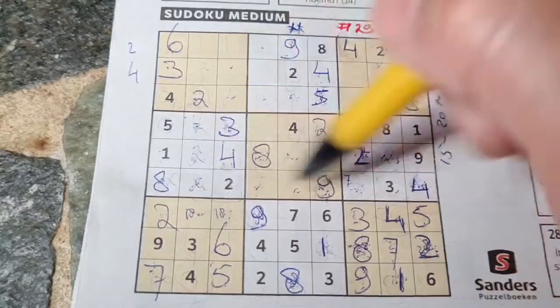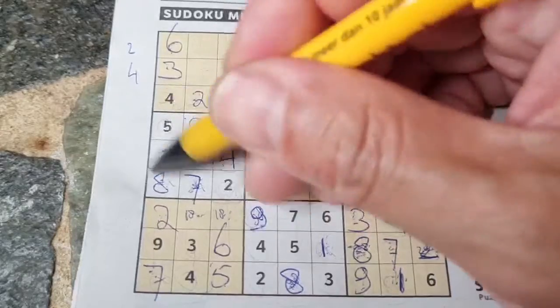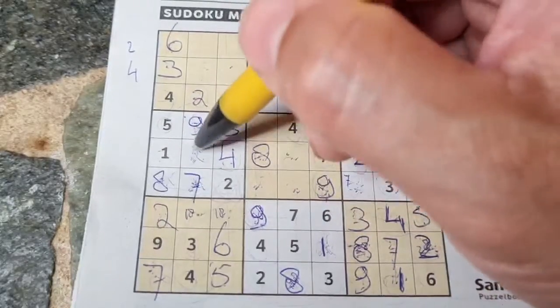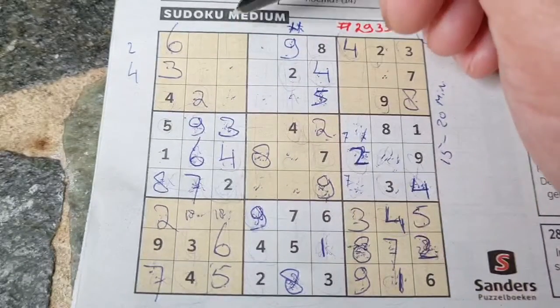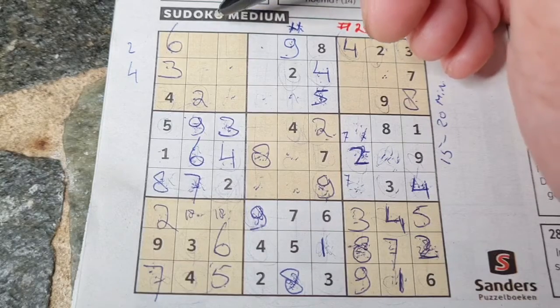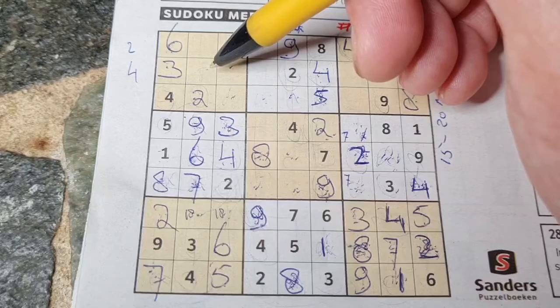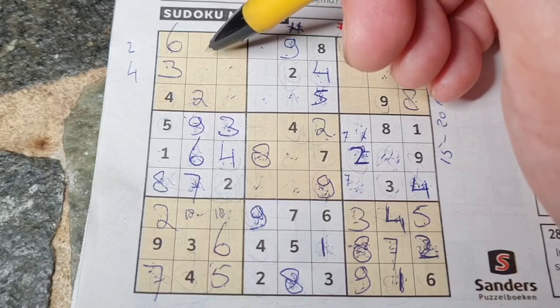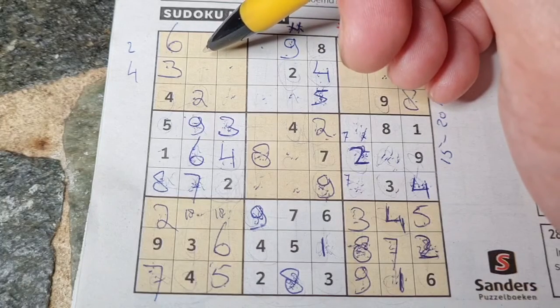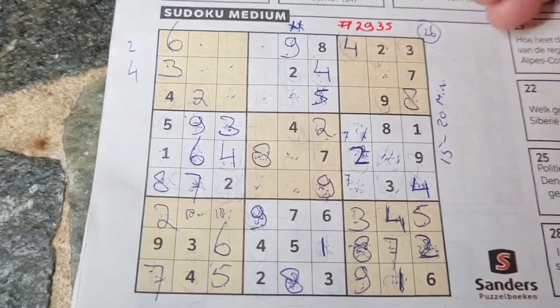7 and a 9. We see here 9, no 9 there. 9 should be here, and the 7 goes there. 1 box left in this big square for the number 6. Okay. 1 and 8. 8, 2, 5, 5. Okay.